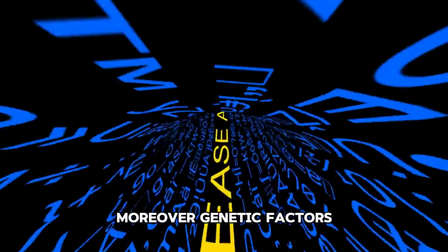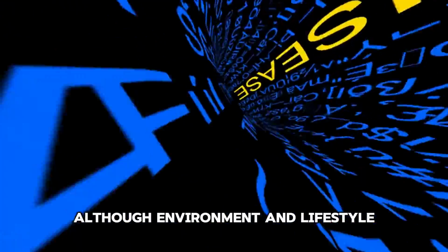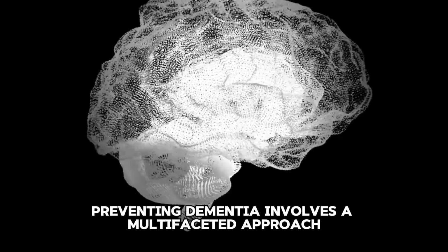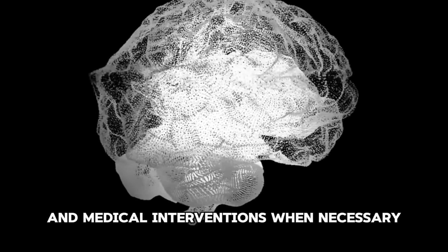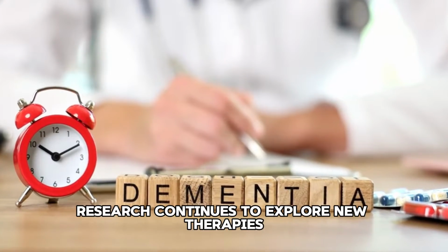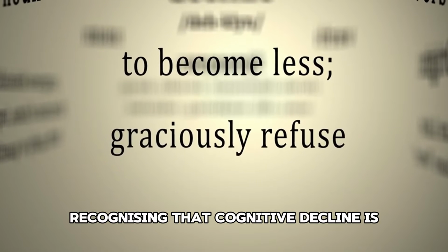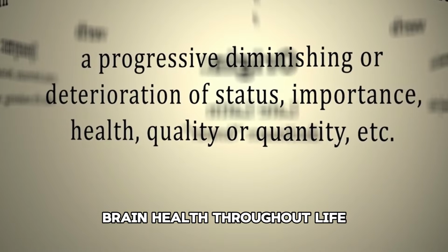Moreover, genetic factors can predispose certain individuals to develop dementia, although environment and lifestyle can significantly modify these risks. Preventing dementia involves a multifaceted approach, including promoting a healthy lifestyle, controlling chronic diseases, and medical interventions where necessary. Research continues to explore new therapies and interventions that may slow or prevent the progression of dementia. Recognizing that cognitive decline is not an inevitable part of aging can inspire changes that promote brain health throughout life.